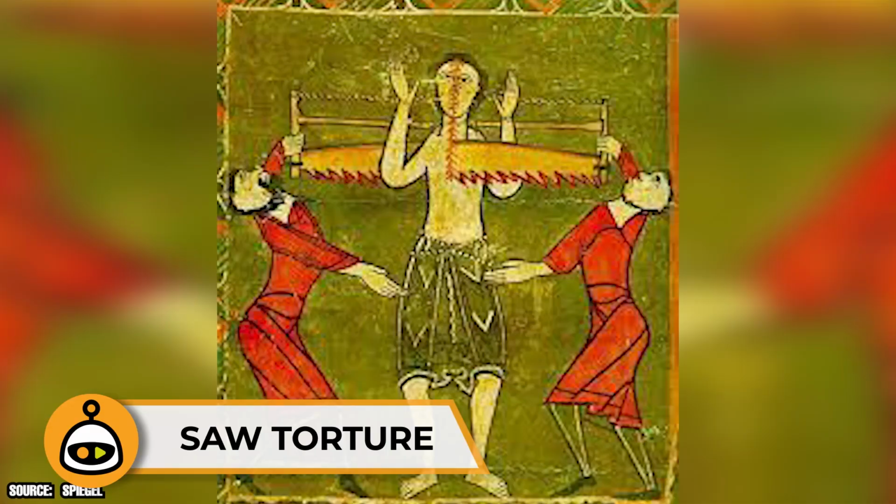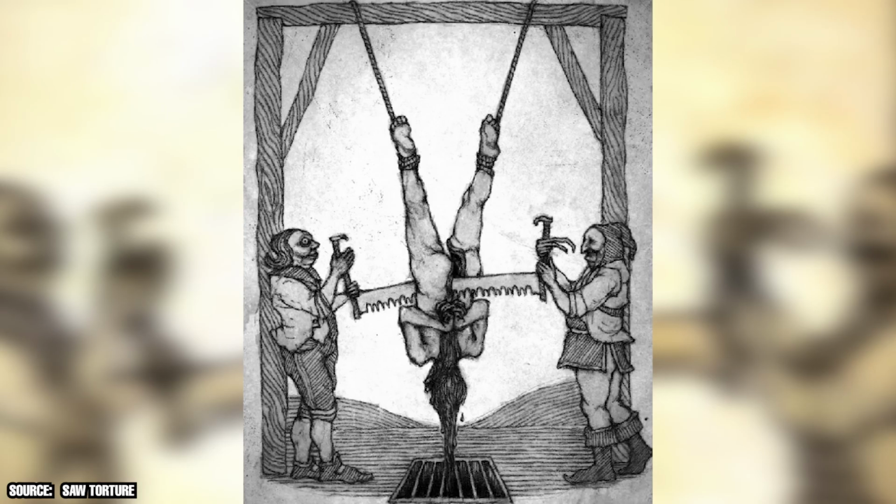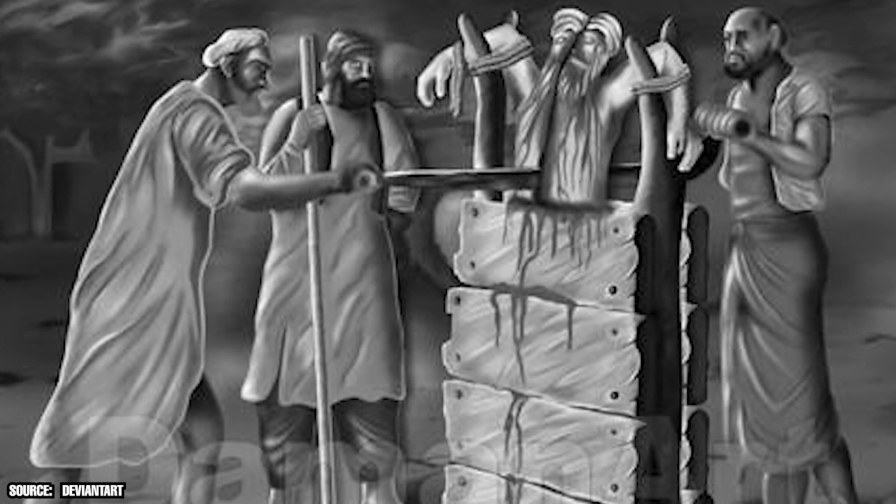Saw torture. This took the magic trick of sawing a volunteer in half to a whole new level. It was a method of execution rather than pure torture. A saw cut through the victim while they were still alive. They were either cut in half across or along their bodies.